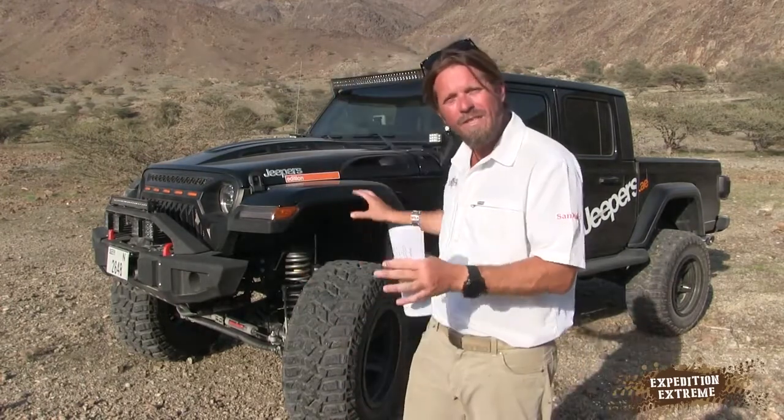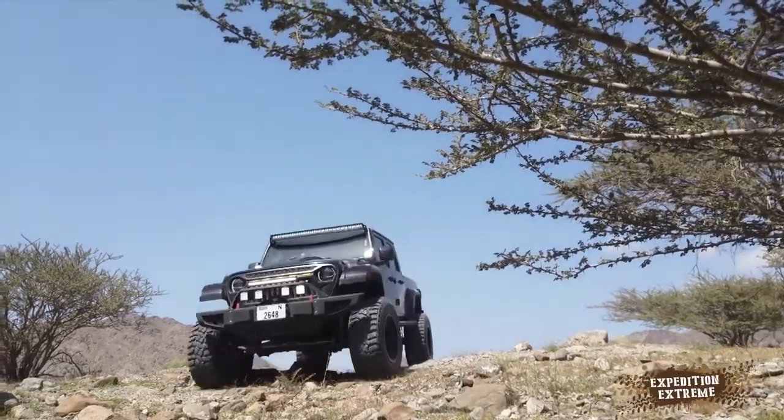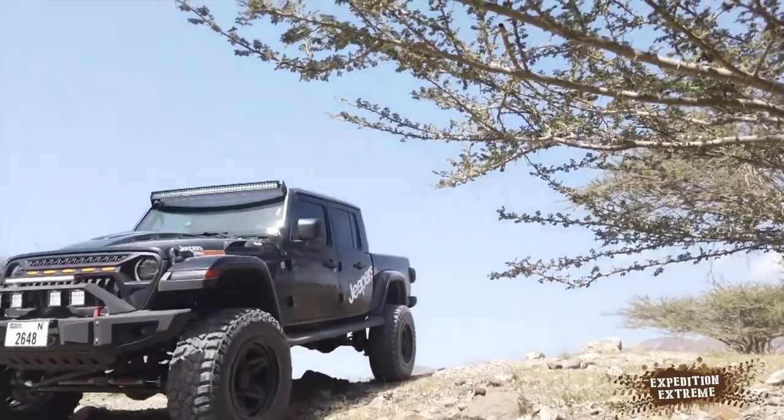This is the first customized Gladiator in the country right now. So they've gone over the top to make it look good. It's going to look great in all the magazines. It's going to look great on my show.